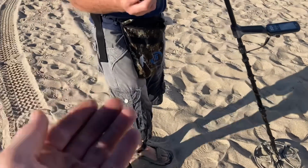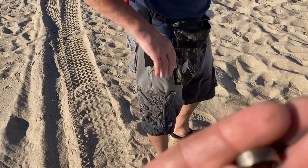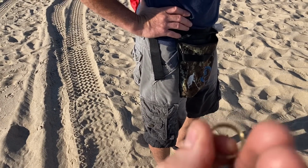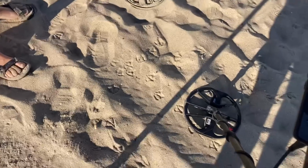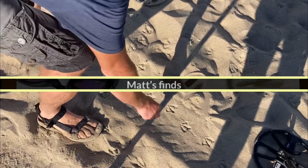That was a long day, but we don't normally go on a beach hunt without hitting a ring. Yeah, it looks like it's stainless steel. Well, we did get one ring though. Rang up like a gold. Sound this out. Huh? Look at the number on it. Oh yeah, gold. Yeah. It's not gold.